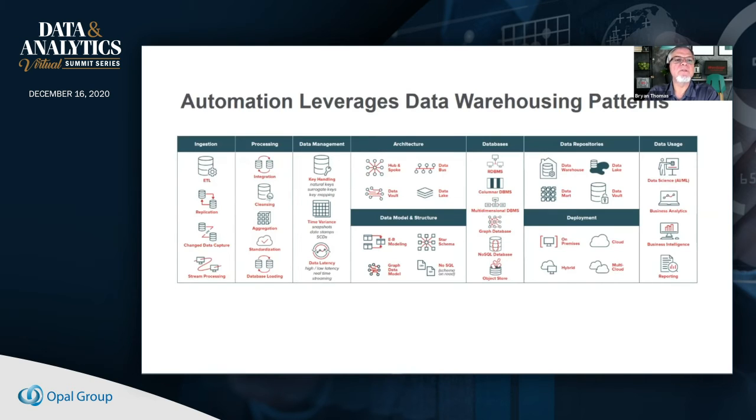So whether you use ETL or stream processing for your ingestion, or whether you're looking at cleansing the data, or maybe you're going to data vault with hash keys, or you're using a star schema or graph database, all these different patterns are out there, and automation allows you to use that.